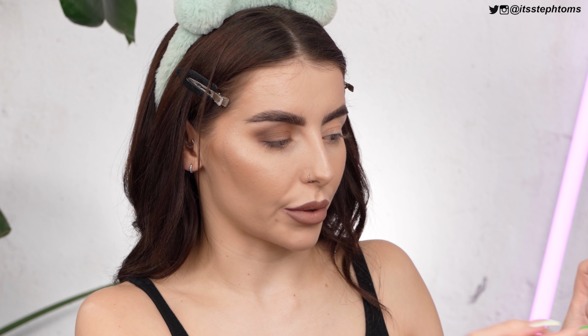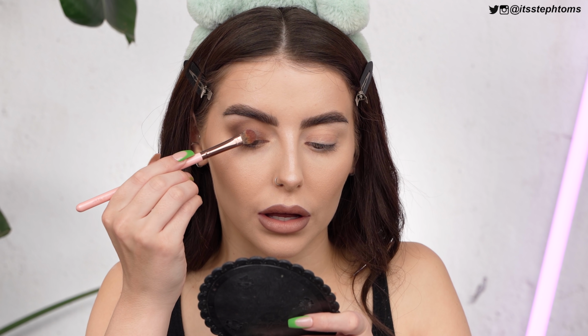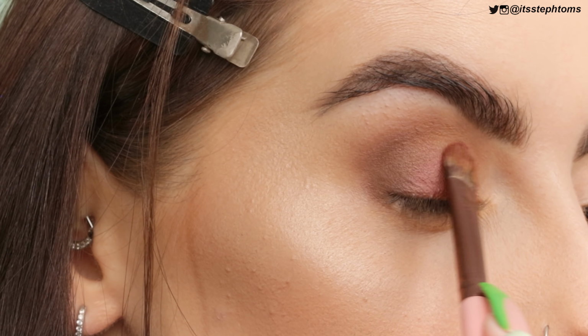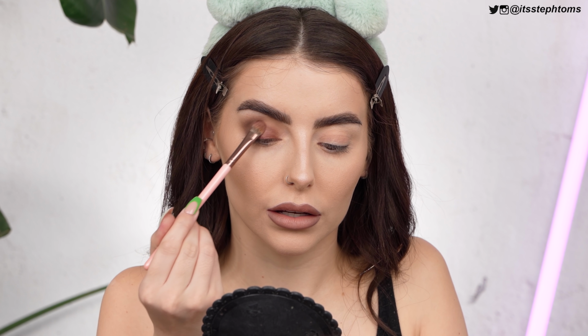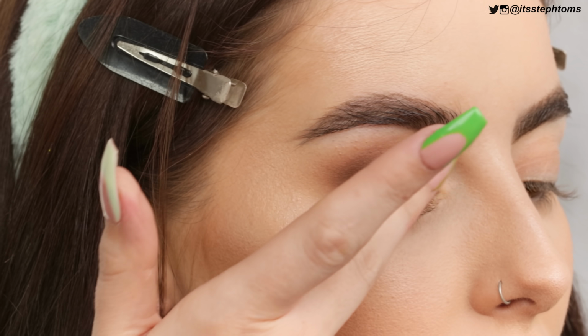Let's try it with a bit of setting spray. It's there. I'm going to go in with the burgundy because I feel like we can do better than that. I'm just going to take the same brush and go over the top of what I just did. The colors are a bit underwhelming, like they're nowhere near as bright as you would think. I'll try my finger. I always use my finger as a last resort, which is also what she said. That's better, it is better with your finger.